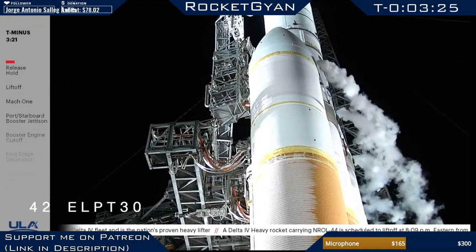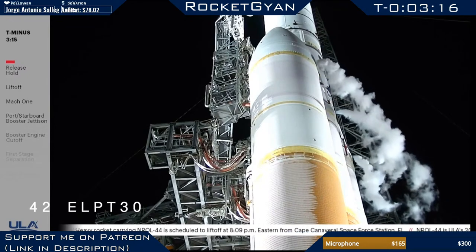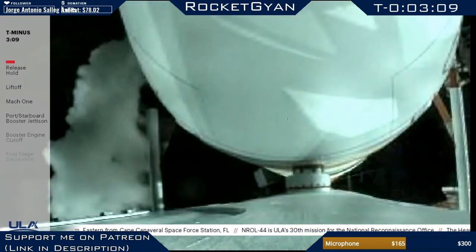Second stage lock secure at flight level. Second stage lock is secured now. Now no more liquid oxygen will be pumped onto the second stage.